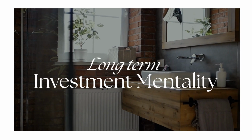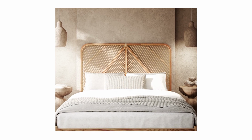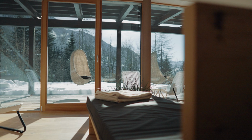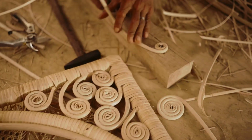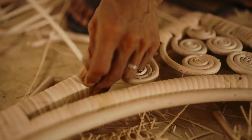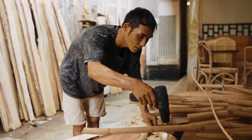Now, mindset shift number 4 is long-term investment mentality. So really change your mentality into a long-term one. If you want to go for luxurious pieces, they have to be pieces that will stand the test of time. As Noélie mentioned before, it doesn't have to be overpriced, but when it's too cheap, it's probably too good to be true. If you buy real quality furniture made of quality materials and crafted by skilled people, it will hold. And if you look at the price for longevity, if you do your math, it will actually be cheaper in the long run.